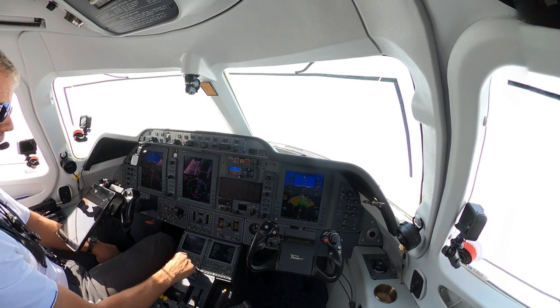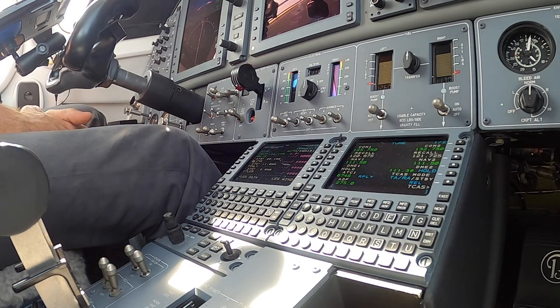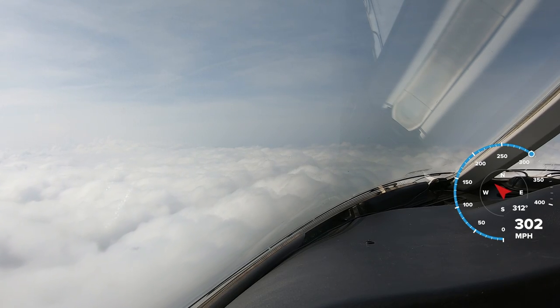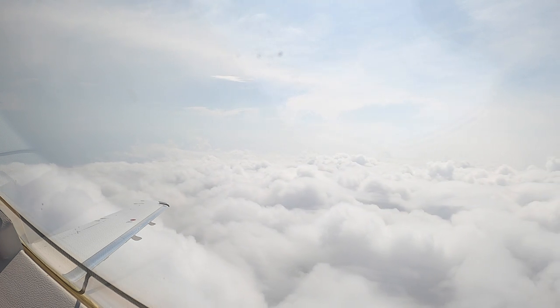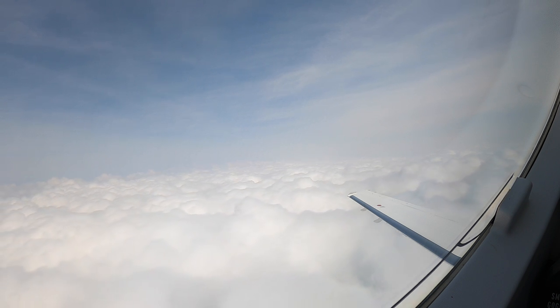Okay, been airborne for 23 minutes, 24 to go. Originally flight planned for 31 minutes. You can see that powered back cost us about 10 minutes. Well, and we diverted around those storms too, so.